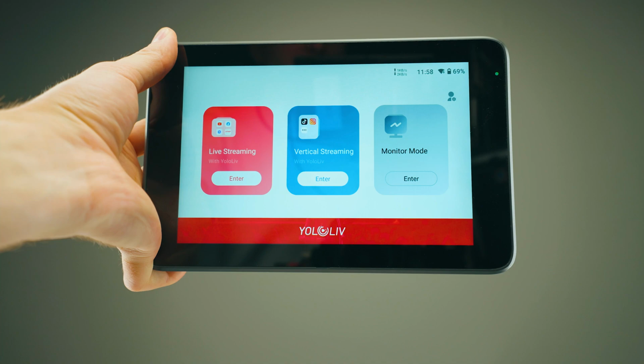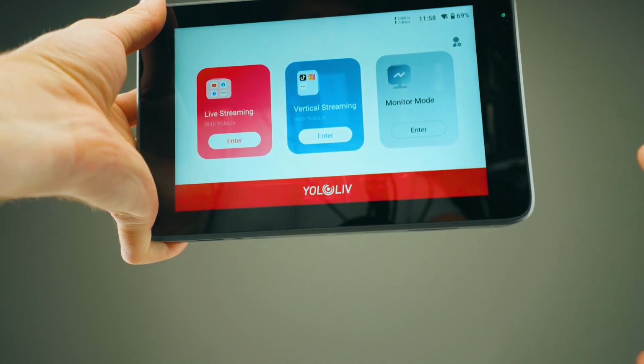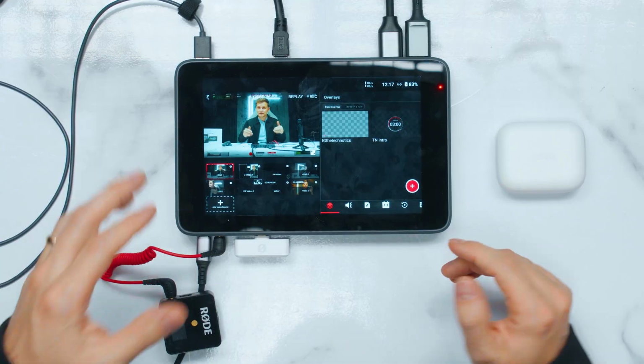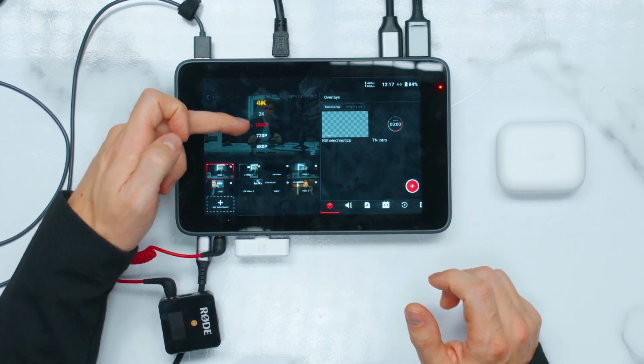Now, what makes this device so special is this here. This can stream 4K video into multiple platforms. And that is not what ATEM Mini nor Rode Videocaster can do. They are only 1080p devices because they don't really stream from their own device, if I'm not mistaken. This can do it in 4K. So if you click on there, I can select 4K and it can just stream 4K.